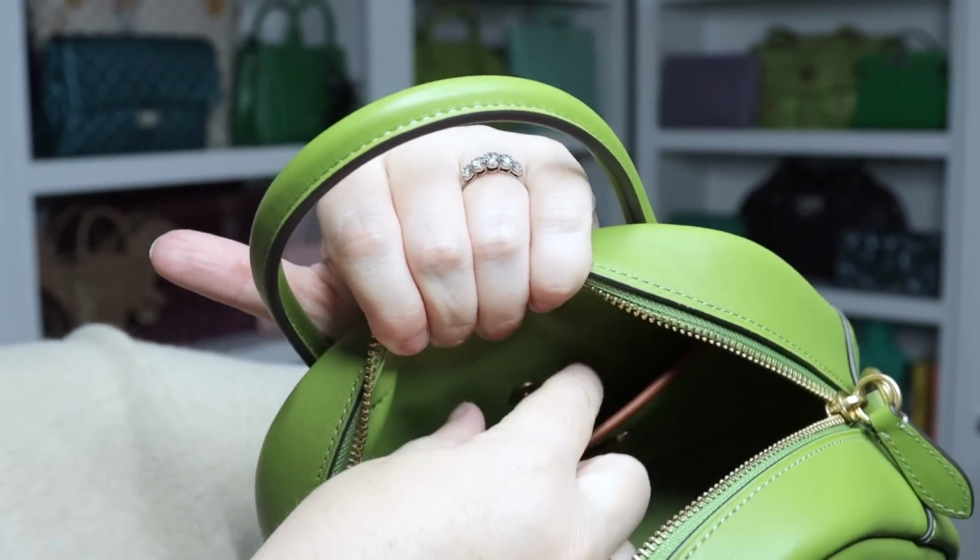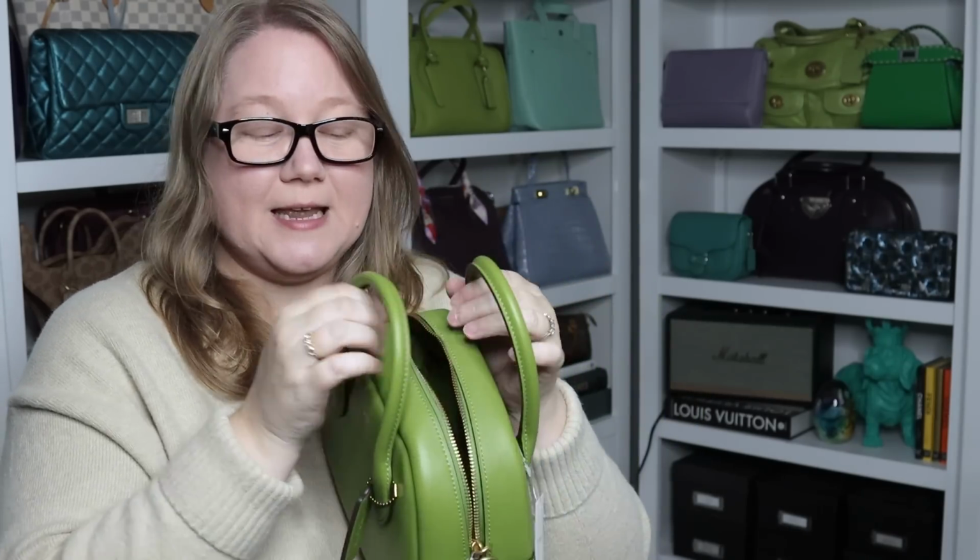So when I was pulling the snap, it was also pulling the lining. So I don't think I will be snapping that again because that could cause problems over time. And of course, something to be aware of with this bag when you're getting in it is the handles stick up, so those may be in your way a little bit.